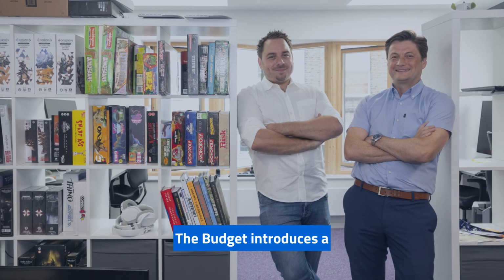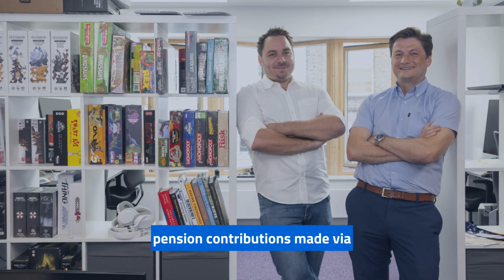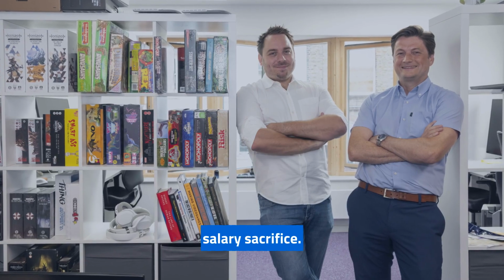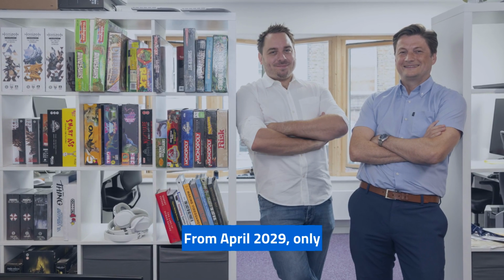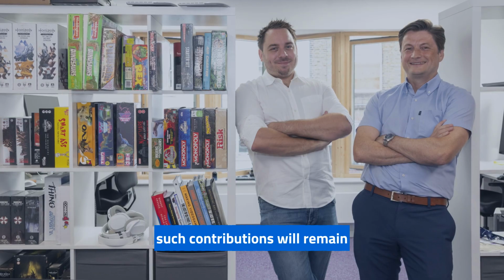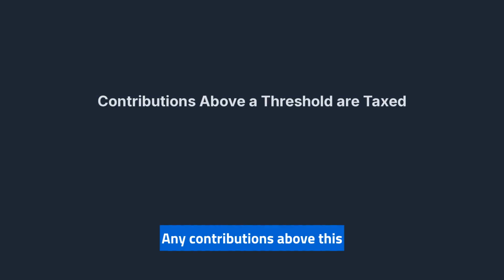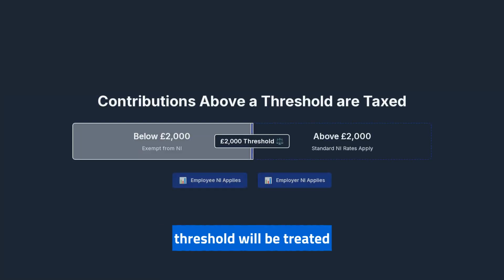The budget introduces a cap on the national insurance relief available for pension contributions made via salary sacrifice. From April 2029, only the first £2,000 per person per year of such contributions will remain exempt from national insurance. Any contributions above this threshold will be treated as standard pension contributions and will attract both employee and employer national insurance at the usual rates.